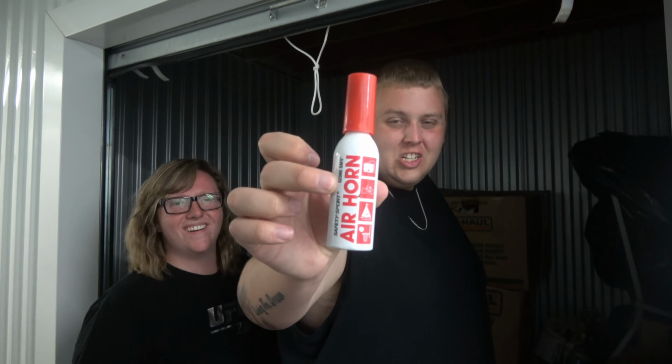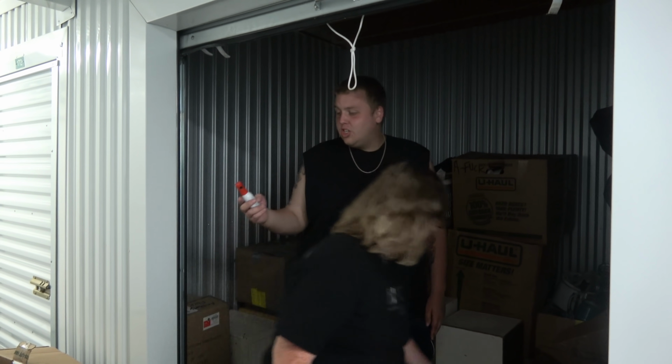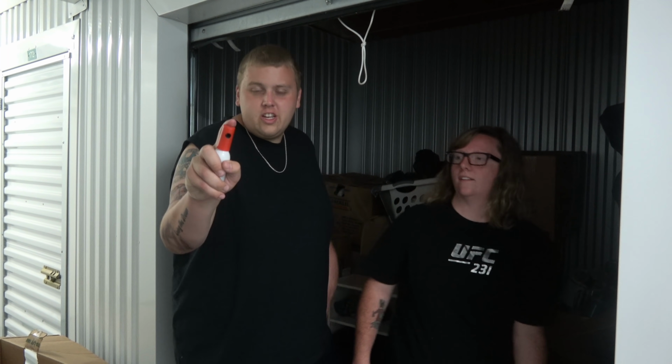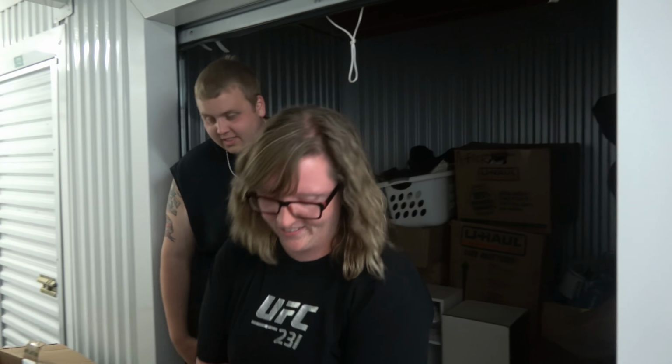An air horn. Just saying, we have Storage Stalker coming later to help us load this unit. I think we're gonna have to get them with this. We might have to keep this in the pocket. 100%. It's loud too. Should we do it once? Do it. Should we demonstrate? Do it. Oh! That wasn't once. We're gonna get them. It's like guinea pigs when they get mad.